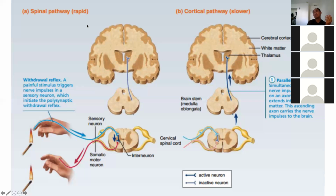The spinal reflex is very rapid. Go and touch the fire, you just pull your hands out. That is the reflex, spinal reflex level. So it doesn't go to the brain, and therefore it's so quick. But at the same time, when we are doing the spinal reflex, some of the information will go up to the brain and the brain will think, hey, fire is hot. I won't do it again, or at least I will pull my finger out. So that is the cortical pathway, which is a slower process.